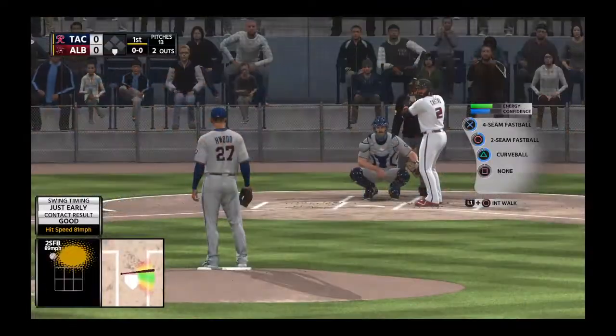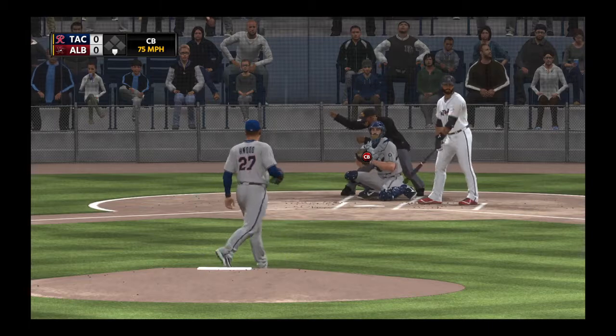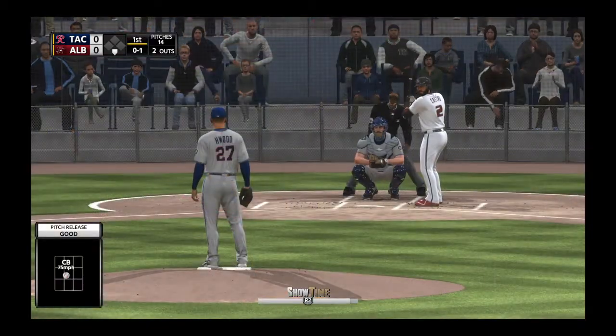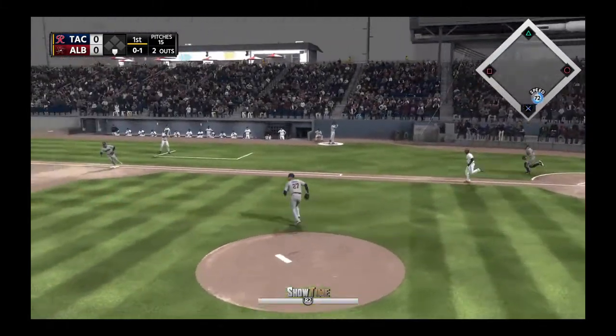Now in the box, Adrian Castro. He drove in one of their 2 runs in last night's ball game. Breaking ball taken right down the middle. That pitch was right down the heart of the plate, but obviously this guy had made up his mind in the on-deck circle. He was taking and he was going to zone him up.